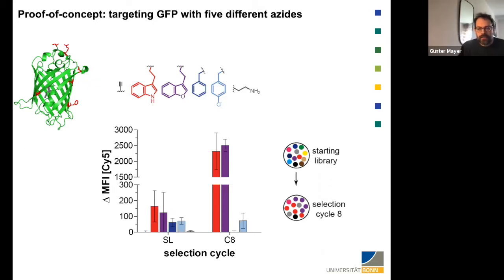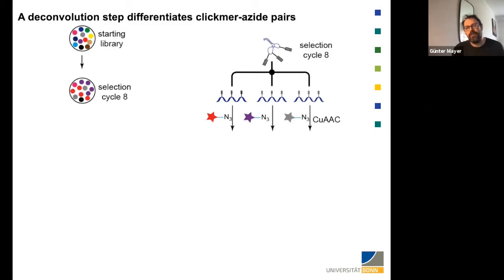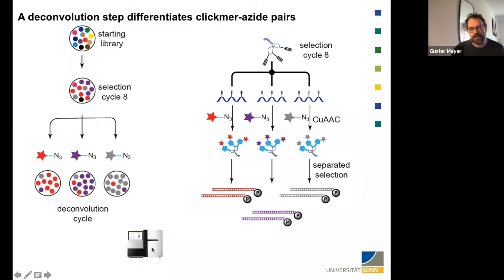So what she did then is to delineate a little bit which members of the library that we have enriched bind in the presence of which type of modifications. She thought to do a deconvolution step, and this is relatively straightforward. So she again used the DNA from selection cycle 8, split it up into, in this case, 3 portions, and then didn't mix it again. So she omitted the combined step and did 3 individual selection steps with only 1 modification, and analyzed this then again with NGS.